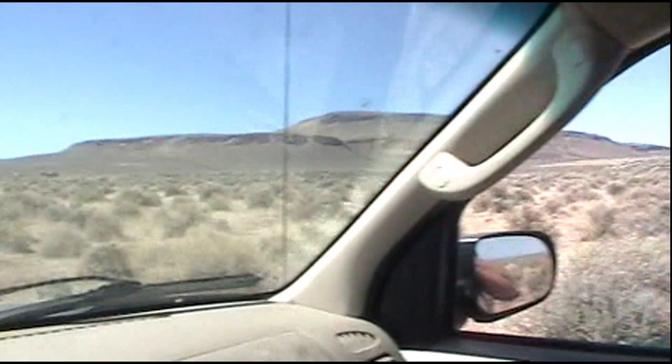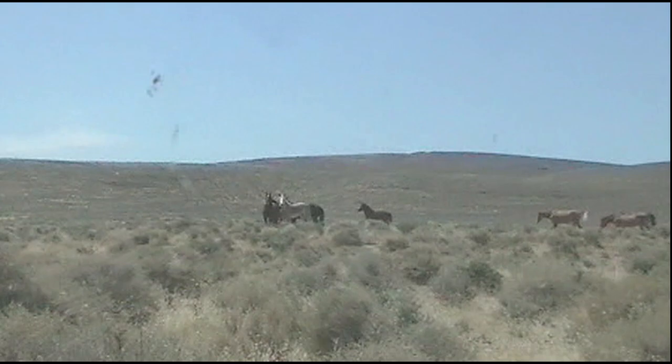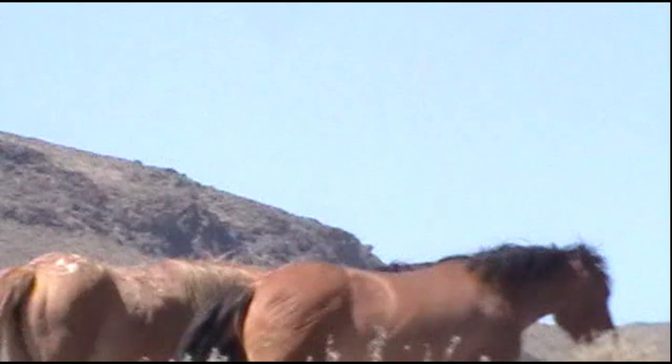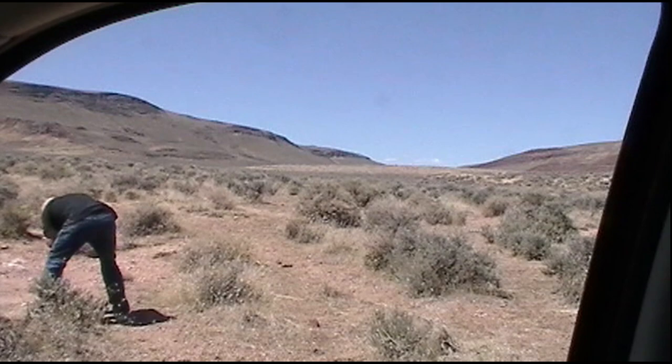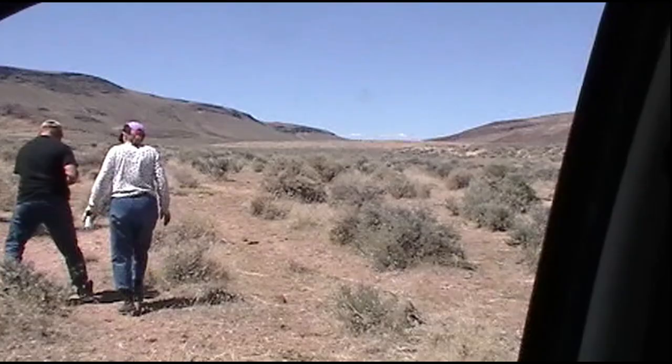Good thing these aren't the old film cameras, or we'd have probably been out of film a long time ago. And there they are. They're coming back by us one more time. As soon as they get done playing with us and showing off for us, they'll make a cloud of dust and head out through the desert to infinity.